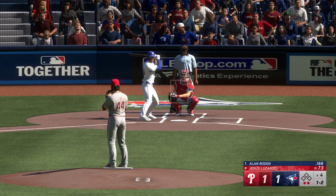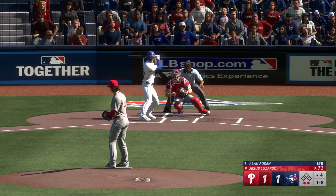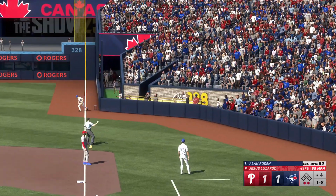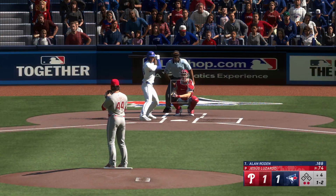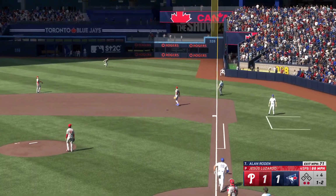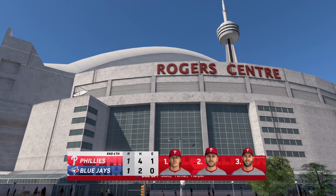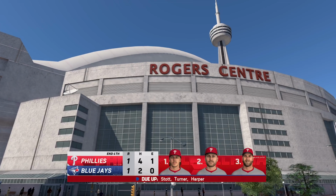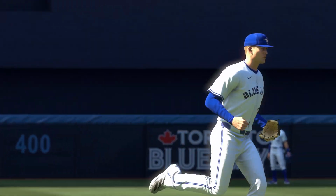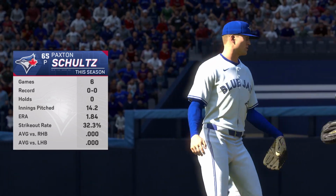And a swing and a miss there. Man, that was pretty gross right there. Fights that one away. Still 1-2. This one in the air, right field. Tracks it down for the out. And that is that. Now pitching, number 65 on a pitch out of the pen here. He's been so good against lefties.